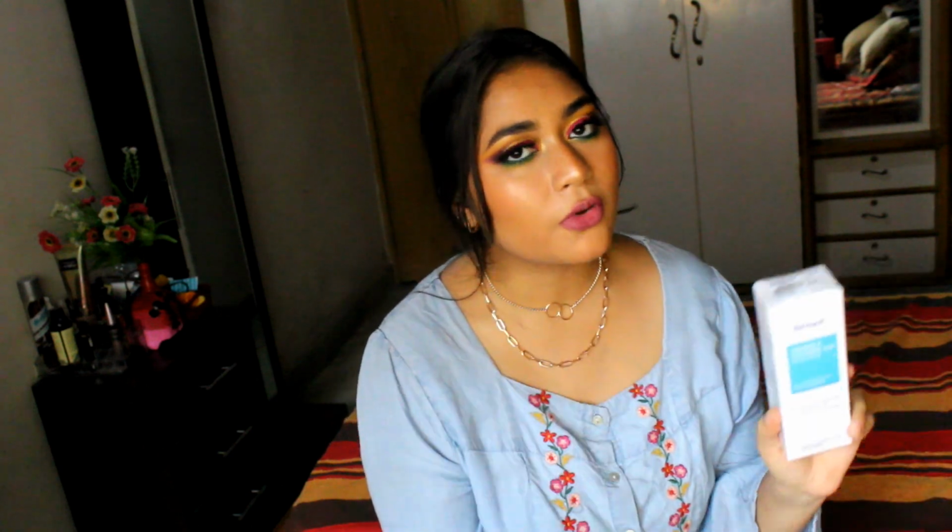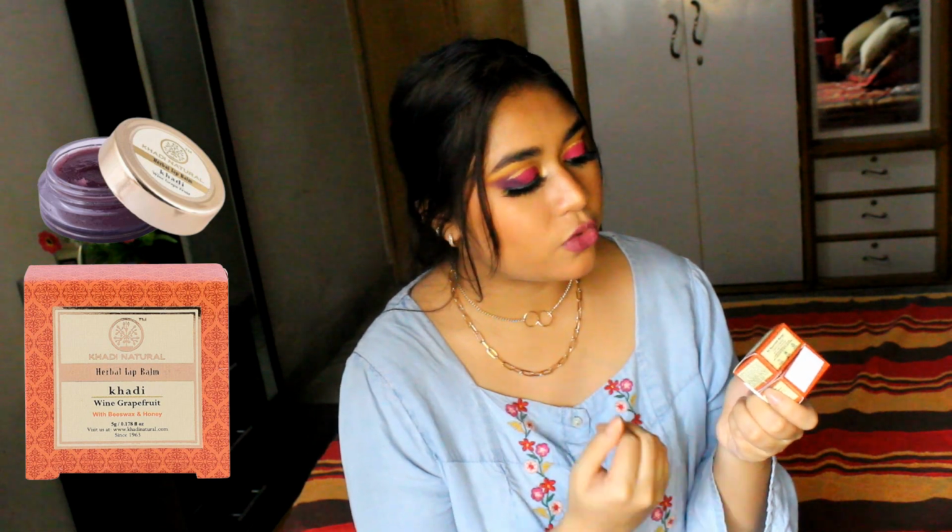I just use it once, which is at night time because I have oily skin, and this one, because of the ingredients, makes my skin oily in the daytime, so I prefer using it in the night time. But yeah, I would highly recommend you guys to check out this moisturizer. It's beautiful.